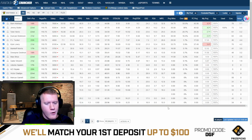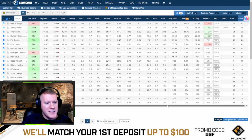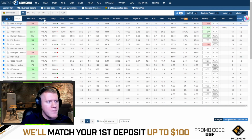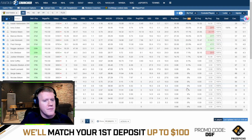Kyle Lowry should be an awkward fit in this offense, and I don't expect him to get that high of a DraftKings output day in, day out. I expect his price tag to decrease there from 8.1K. We're used to seeing Kyle Lowry between 7 to 8K on the Toronto Raptors team where they needed him a little bit more. Last but not least here, we have the Clippers.